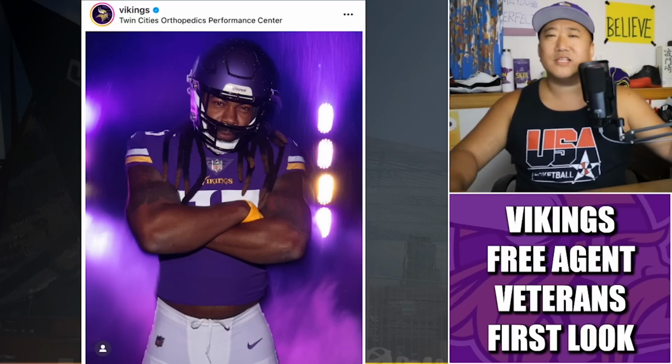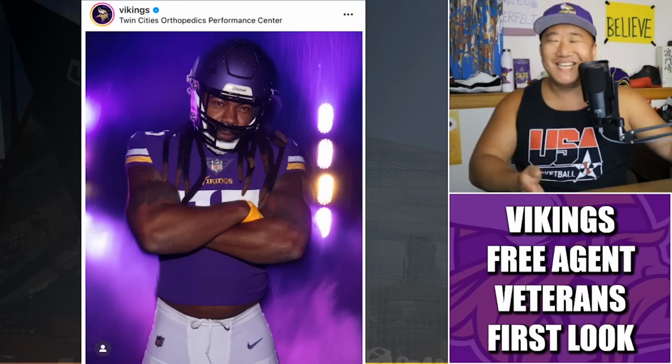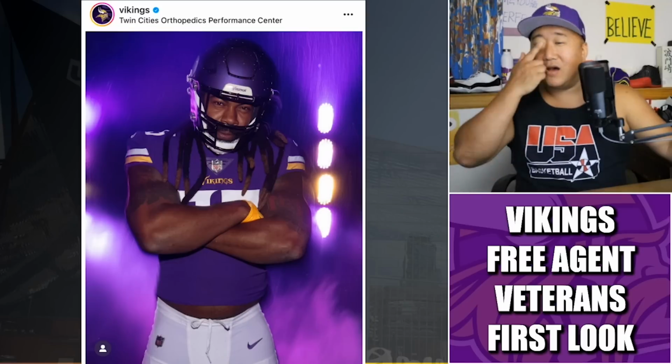Again, I've said this a bunch of times. The last season both of them were fully healthy for a full year, 2019, they were 1-2 in the National Football League in terms of pressures. So I'm pretty damn excited about what that's going to be.